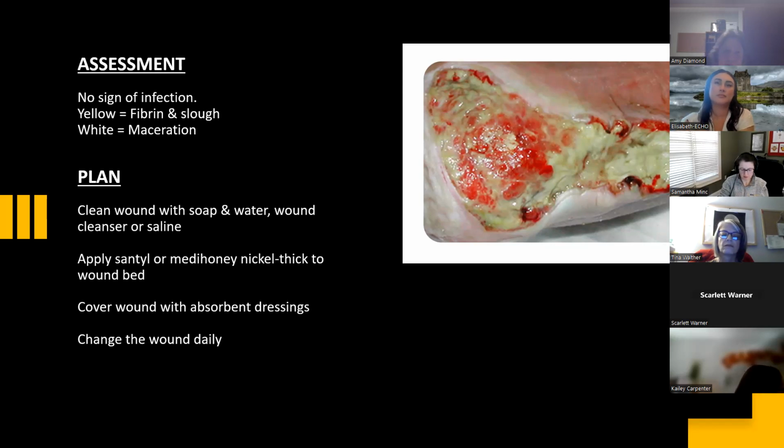Now in the primary care center, we're probably not getting into all the debridement, but these are things that you could start to do or put on the patient while you're awaiting getting them to specialty care. Santyl or Medihoney should be applied in a nickel thick layer. That allows it to function more efficiently. Then I would cover this wound with absorptive dressings and have them change it daily. There's no real reason to change it more frequently unless you just don't have the right absorbent dressings. One, insurance will cover dressings for daily changes. And two, you want to give time for the Medihoney and Santyl to be effective. Next slide.